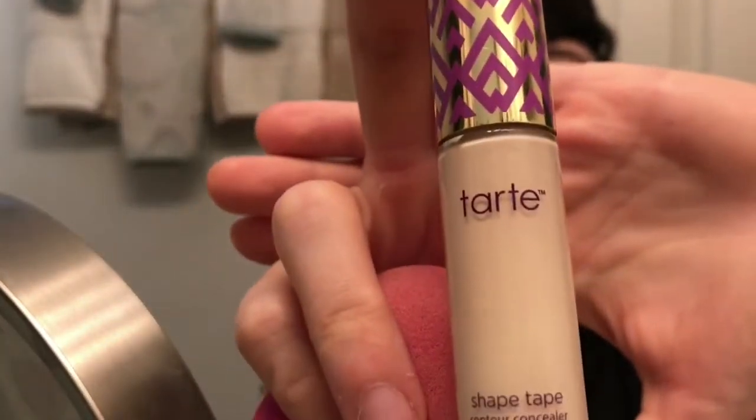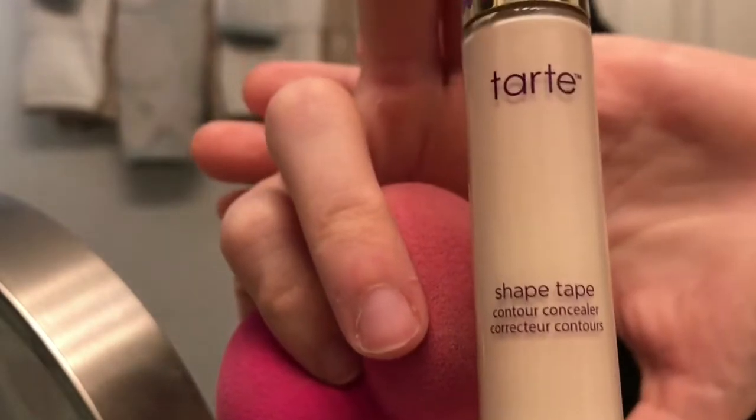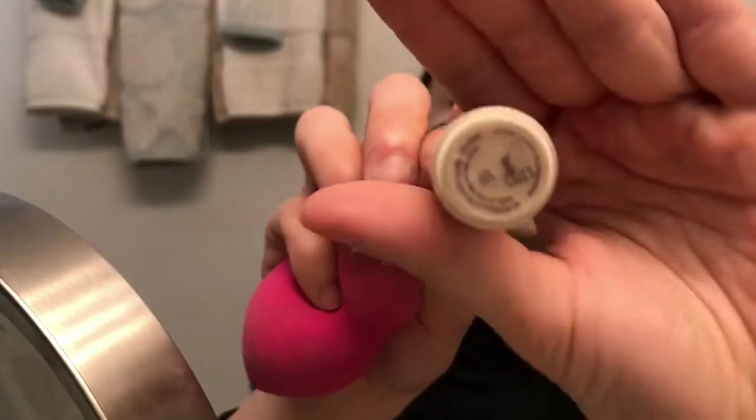Anyways, next I'm going to go on with my Tarte Shape Tape. This concealer is in the shade Fair.